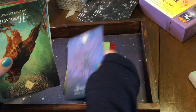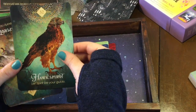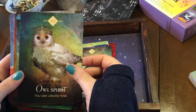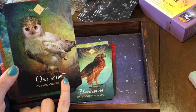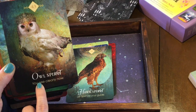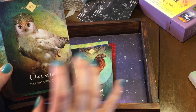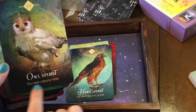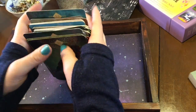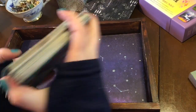So gorgeous. The owl card. It's one of my favorites. And I like this because it has the main animal name, and then it has a quick little message here. So you don't even really need to refer to the book. You could just read intuitively based on the keywords here. So love that. But let's pull you a card.